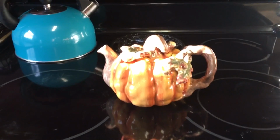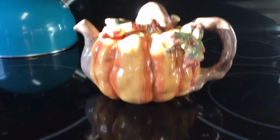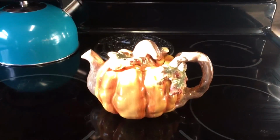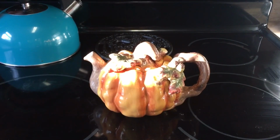All right, and the very last thing I guess that I will show you is just my little pumpkin teapot. And this again was a yard sale find. This cost me $1. Sorry, the sunlight's really bright there. And he just sits on my cooker here with my little Halloween towel that cost me 25 cents, and my salt and pepper shakers that cost me 50 cents, just to give a little bit of flair of fall in the kitchen. Okay guys, I think that is everything that I had to show you today.